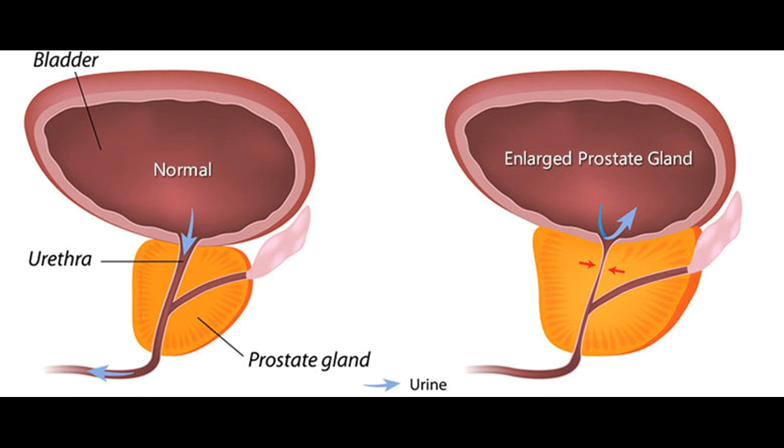The prostate is a small, muscular gland, in the shape of a walnut, in the male reproductive system. It surrounds the urethra just below the urinary bladder and adds fluid to semen to allow sperm mobility. With age, the cells of the gland begin to multiply, leading to an enlarged prostate.